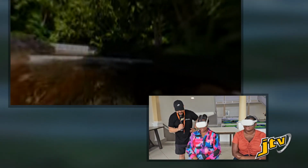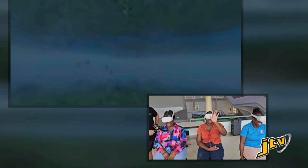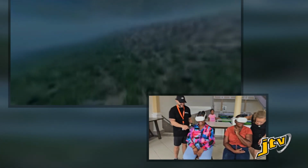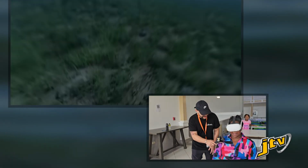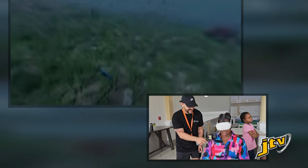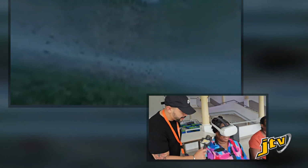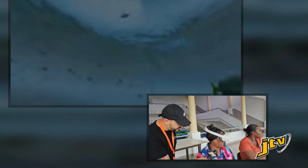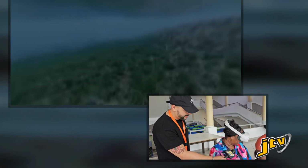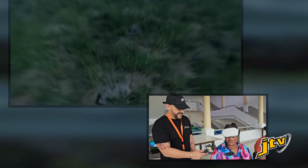Are you ready to go underwater? Under the water. Whee! So what else do you see? I am under the water where I'm seeing vegetation, little fishes that are swimming. Do you feel like you're actually there? Yes. Look around you. Look left and right. Let's see what you see. Oh, okay. Up and down, you see the sky above you. Yay. Wow.